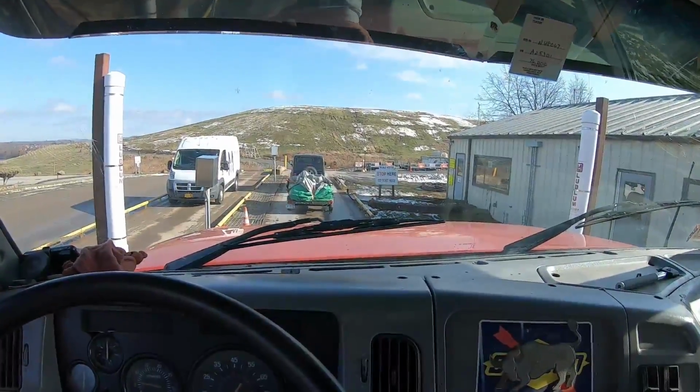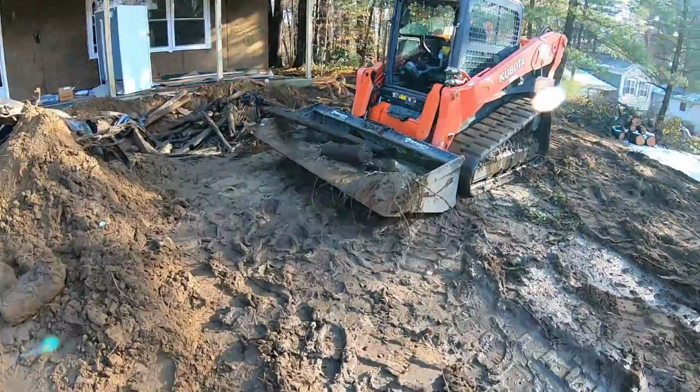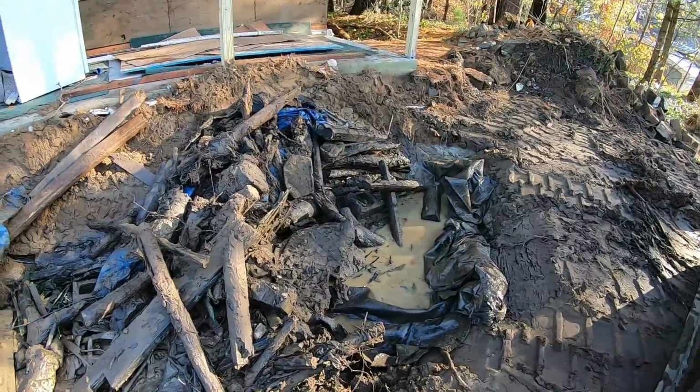Just waiting to get on the scales at the dump. For everybody that complained that we just dump stuff off in the woods and whatnot, if it's not clean fill, I do not dump it off. And any kind of clean fill, I try to repurpose and stabilize banks with concrete. Blacktop, we use to stabilize. All right, back on site. Had to go take a lunch. We got a mess, so.